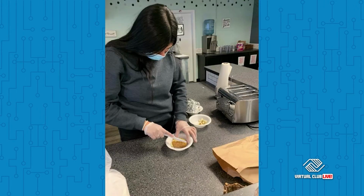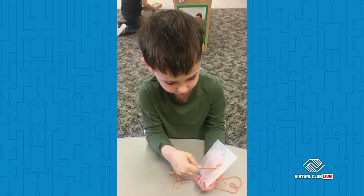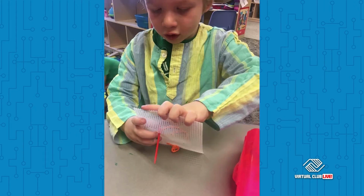All right, finally, we're heading to the Club Discovery Preschool. Youth there working on their fashion design skills as they learn about basic sewing techniques. They each receive some yarn and a plastic needle to get a feel for how sewing works in a safe and creative way. Very, very cool.